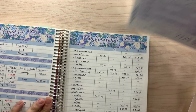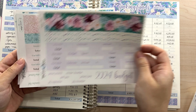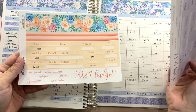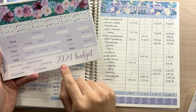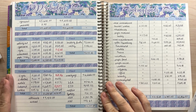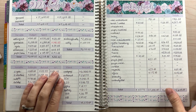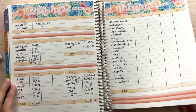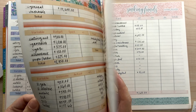But we have our budget sheets for design 1, design 2, design 3, and design 4. The only thing that's really changed with these is just instead of 2023, it says 2024. So just to show you guys what it looks like laid down real quick, we have that third design, the first design, the fourth design, and the second design. So let's talk about them real quick.